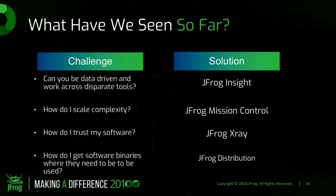So what have we seen? We've seen 4 challenges. Can you be data-driven and work across disparate tools with JFrog Insight? Can you scale complexity? We have JFrog Mission Control. How do you trust your software with JFrog Xray? How do you get your software binaries where they need to be with JFrog Distribution? And of course, all of these solutions are built on top of Artifactory.